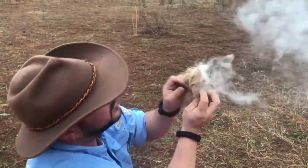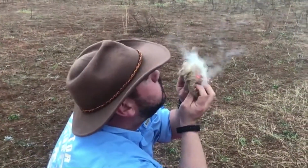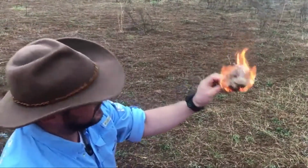And as we see the smoke thicken, we're going to increase the length of our breaths and the strength of them. And then we have fire.